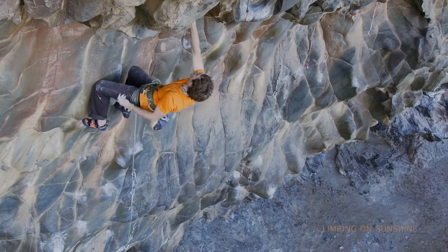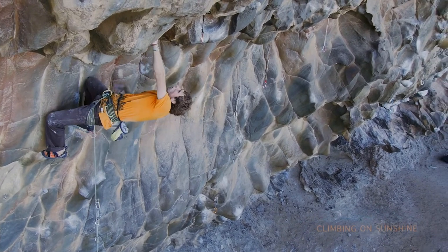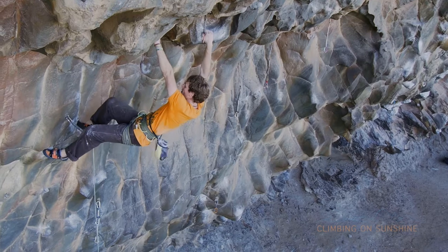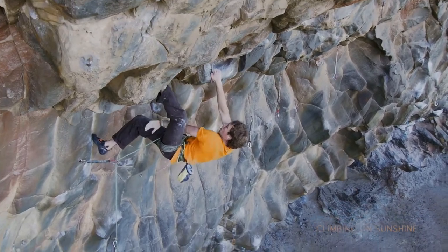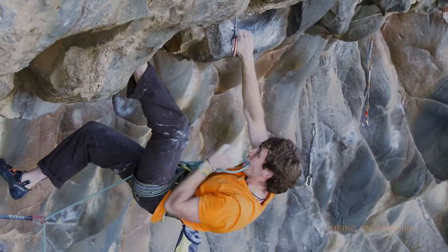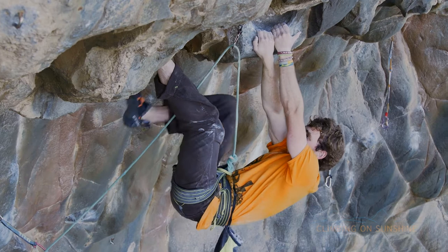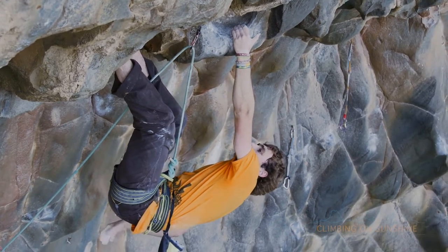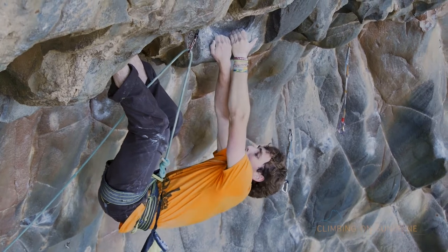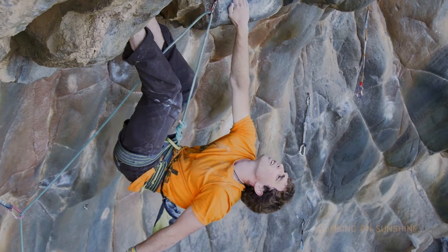After having done that bottom section, you're nervous, you're not sure what it's going to be like, you initiating that move, you've just got to go for it. You've got to be 100% committed. And to be 100% committed when it's the redpoint and the potential first ascent, yeah, you've got to really keep that out of your head. You just got to think, just climb like it's any other route, any other day. You've just got to go for it 100%. Never give up.